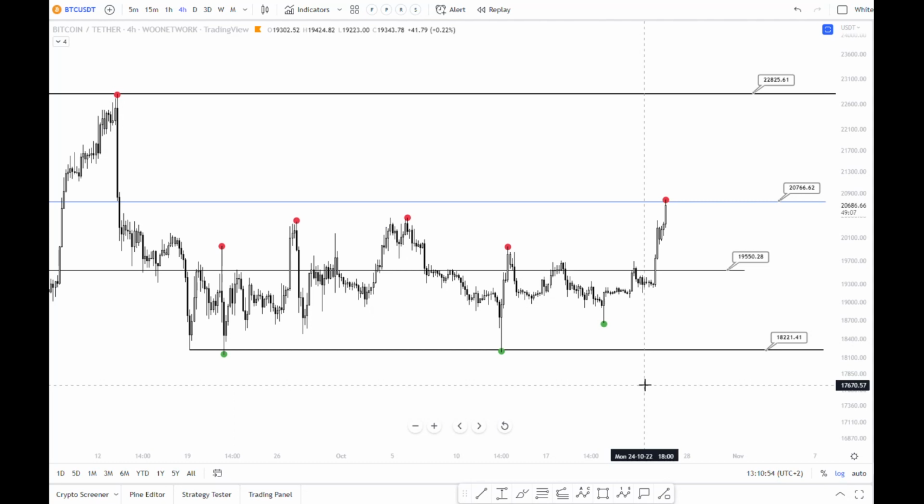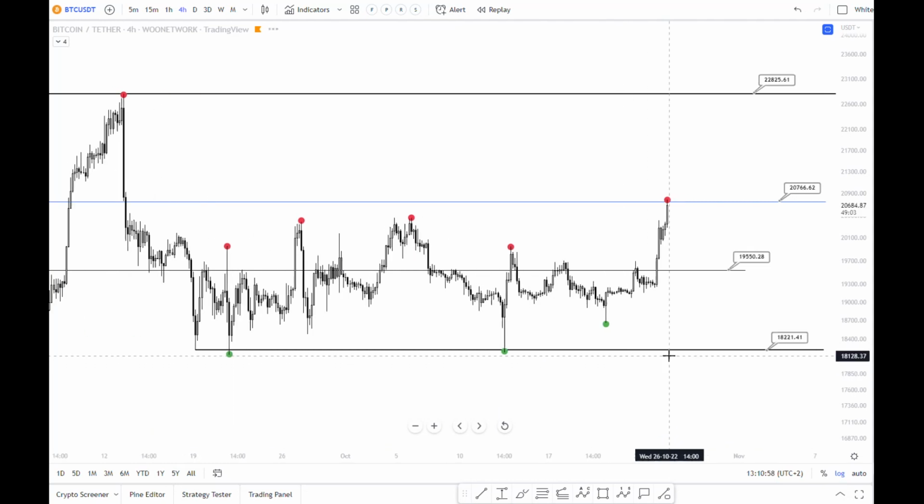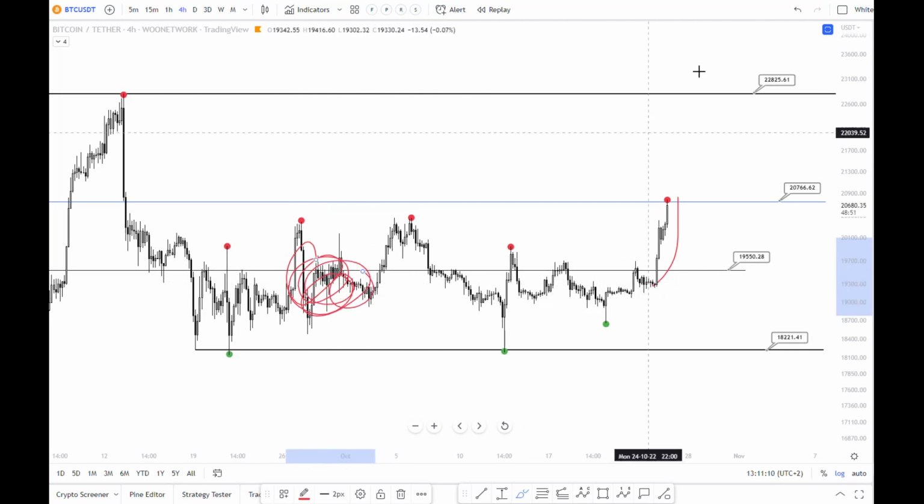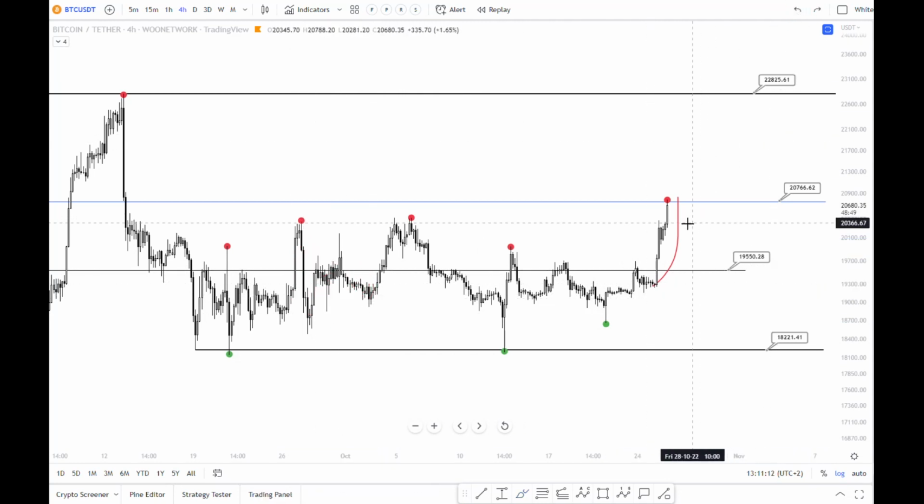Bitcoin update. Trying to do it in 3 minutes, but it might be a bit longer because a lot happened. We did have that big move in the past 24 hours to 20,700, a move which I was waiting for, more or less here. We finally got it.